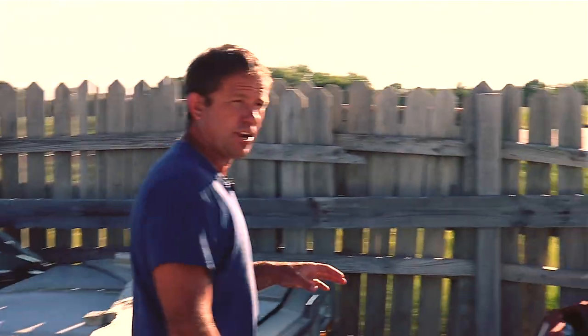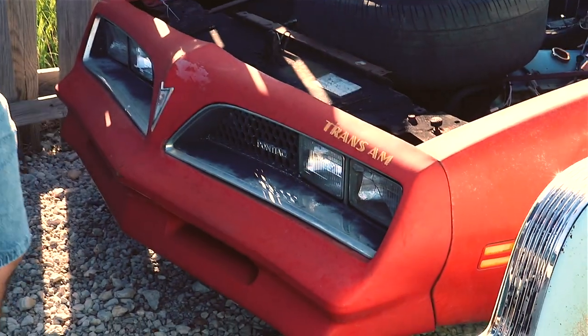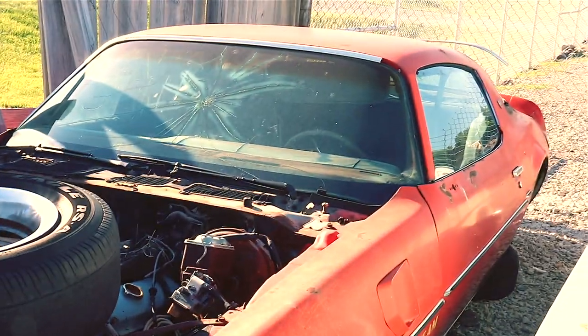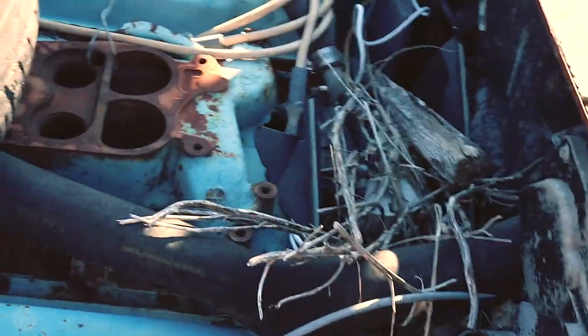We've got a 77 Trans Am. These cars have gone crazy. These second generation Trans Ams have gone through the roof. They're cool cars, obviously Smokey and the Bandit did not hurt these cars a bit. These cars are super popular, and I myself am a huge fan of them.